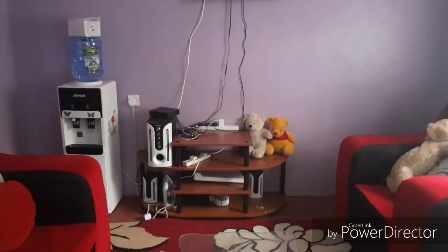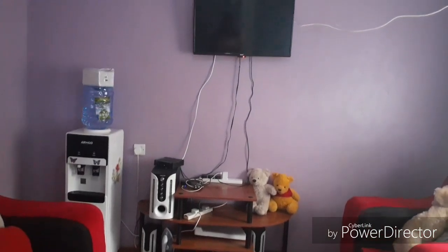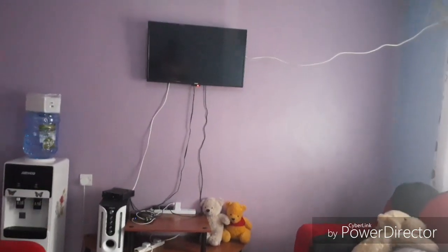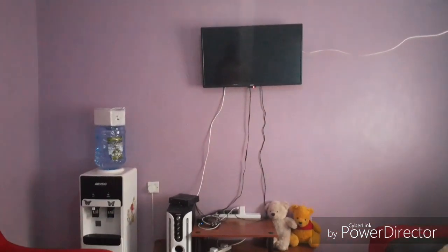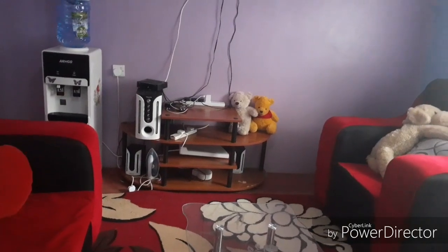And then up there we have my little TV. Guys, I have to confess, I'm not a TV person. That is for my baby most of the time. I don't watch TV so much. And down there I bought a little TV stand to hold my subwoofer because I had nowhere to put it. I like hanging the TV because my baby is young, 2 years old, and likes to distract things. And if you're a mom, you know these things. So that's why my TV is up there, and then my stand is down there to hold other stuff.